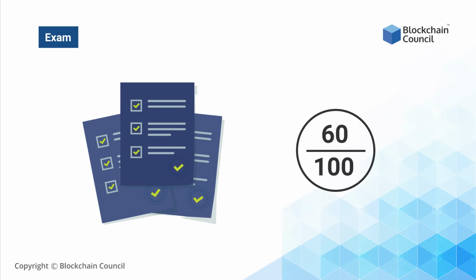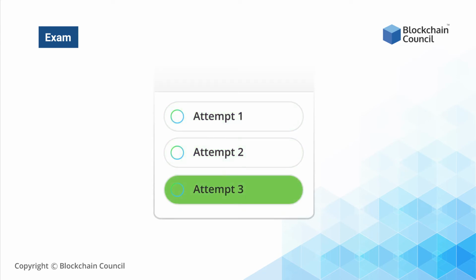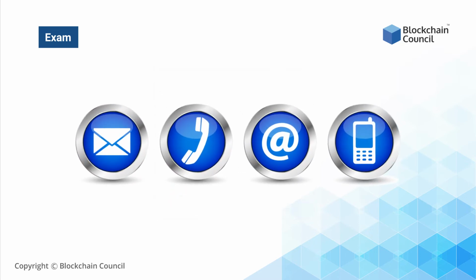If you fail the exam, you can retake it after 1 day. A total of 3 attempts are allowed. However, if you fail to get at least 60 marks after 3 attempts, then you will need to contact the Blockchain Council team to have manual assistance for clearing the exam.